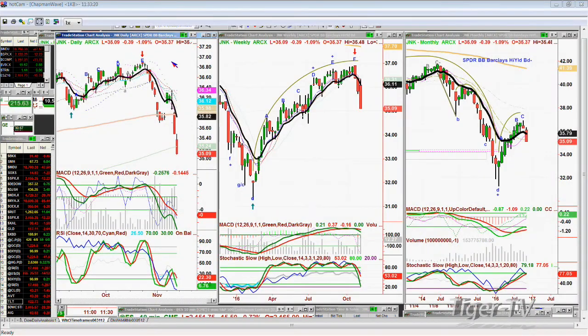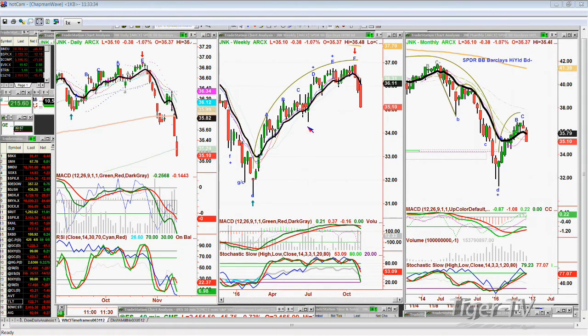Okay, good. So now let me do a couple of things. I want you to look at JNK, which is junk. The junk is 35.09, down 39 cents. That's the SPDR Barclays high yield bond fund. Made a peak F confirmation last week, plummeting from just under 37 to 35 right now. Looks like it's going to test 34.47, the low of July.